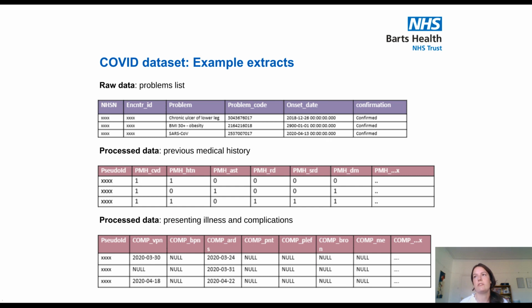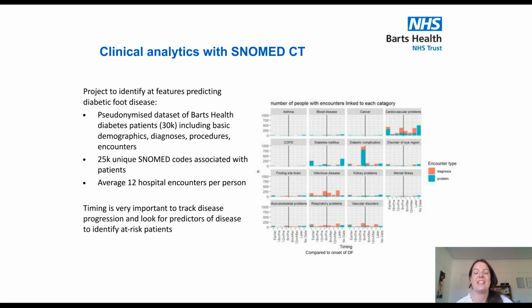And as coronavirus is an acute condition, it's only been going on this year. For our presenting illness and complications data, we provided the date that the condition, complication or presenting symptom was first recorded, either in the free text or in the structured data. So for each individual, they'll get the date, or a null if they have no recorded information about that complication. And the feedback is that these tables are very nice, very easy to use. You just stick them into your models.